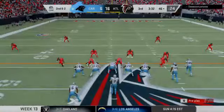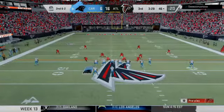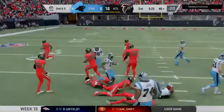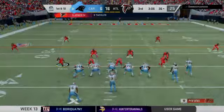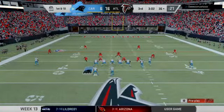Facing a 2nd and 2 after that last catch. Good for 8 yards. They'll run it now out of the gun. And he is tackled inside the 40, not quite to the 35. Give him 10 there. Good enough for a Panther first down. So from the 36 now, 1st and 10.